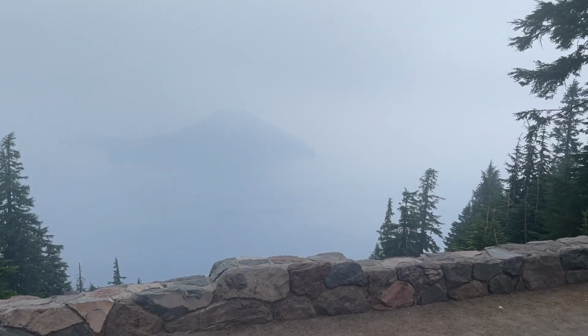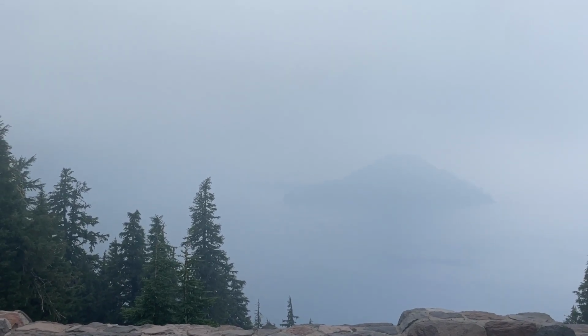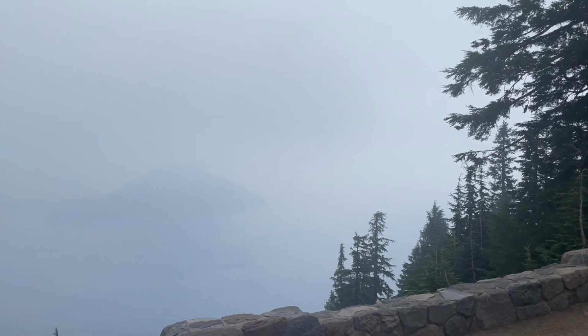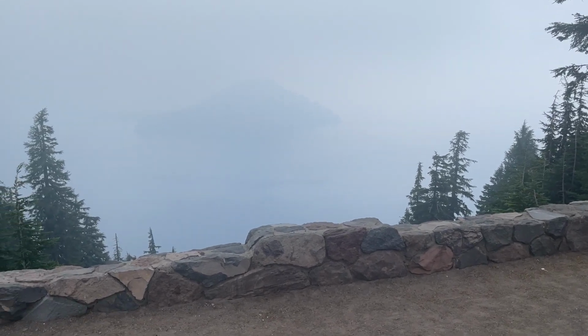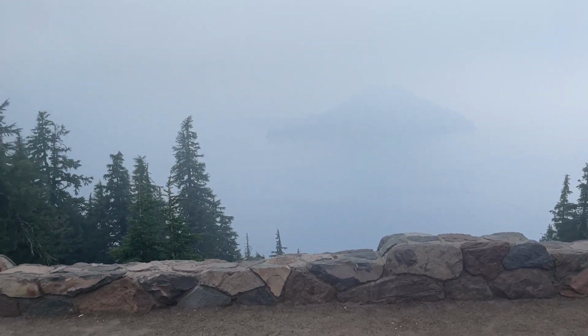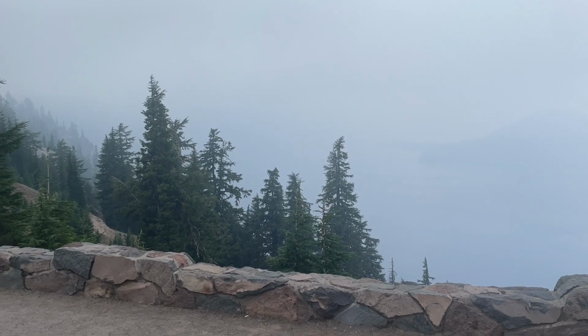Kind of an eerie view of Wizard Island. The view's improving, so maybe when I get to the other side of the lake, it'll be better. This is getting better. Visibility is now about 4 miles, so we'll just head on out, coat on, and it's about 50 degrees out and kind of cool. Better than overheating though. All right, off we go.